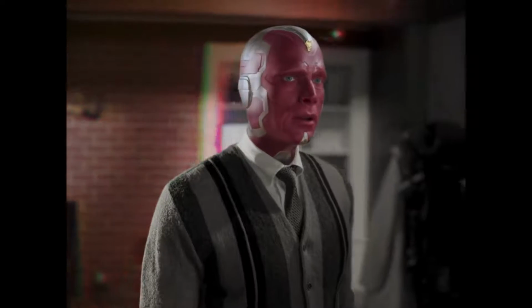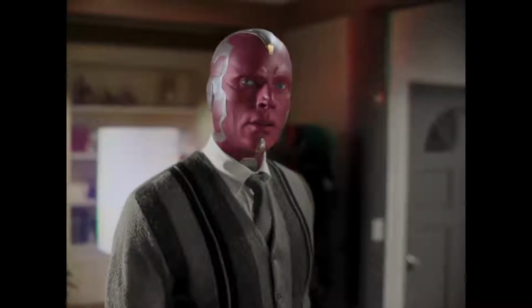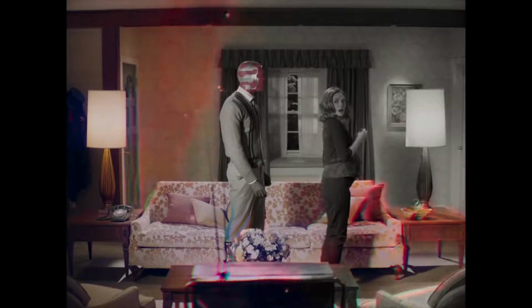I especially love the moment where Wanda finds out that she's pregnant and the whole room goes from black and white into this bloom of color. Where did you start with this process when you knew you had to take the world into color?